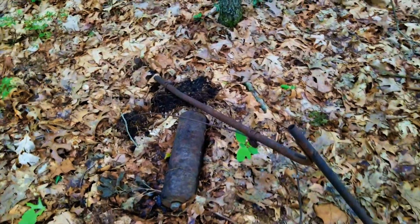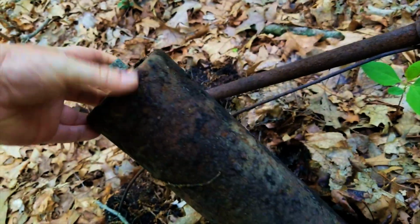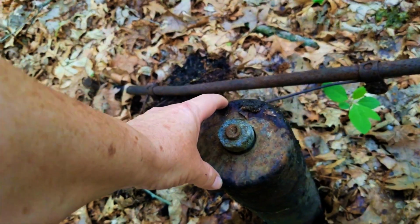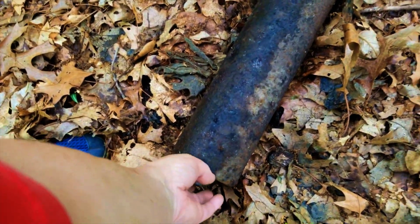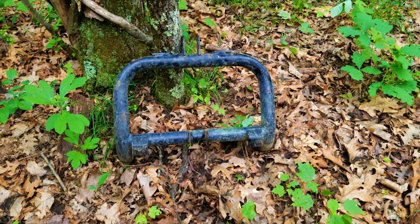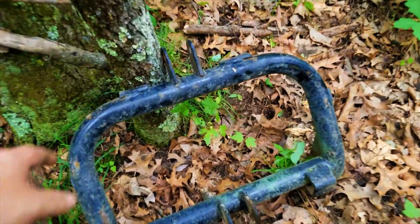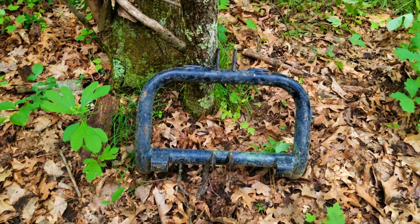Some old piping out here, and that's an old cylinder. So I'm not sure exactly what it is. Could be an old gas cylinder. Yeah, that's interesting. Some old piping out here as well. Looks like somebody lost their push bar to a Jeep or a four-wheeler out here. I don't have one, so I'm not going to claim it for use for myself. But it's possibly what that is.